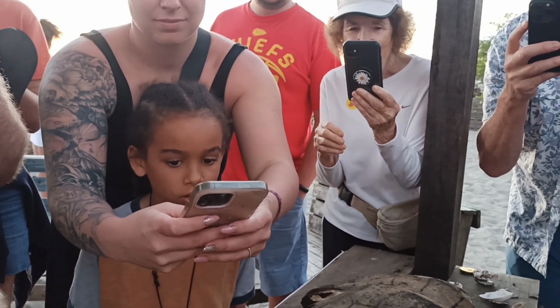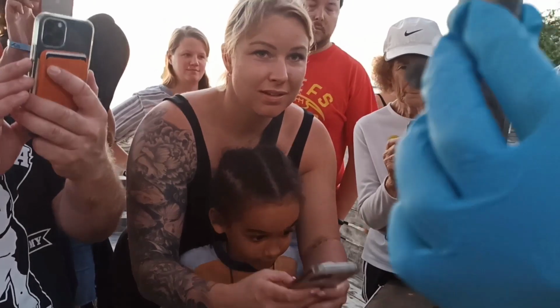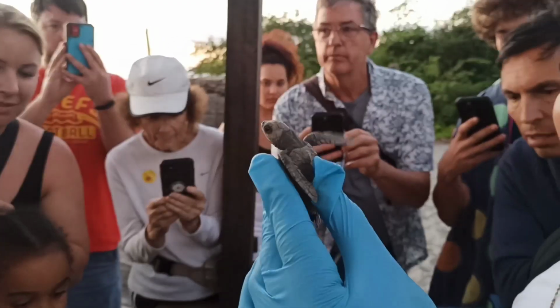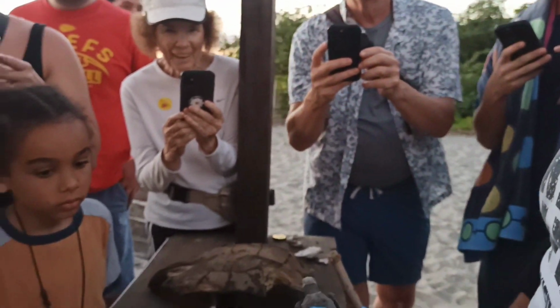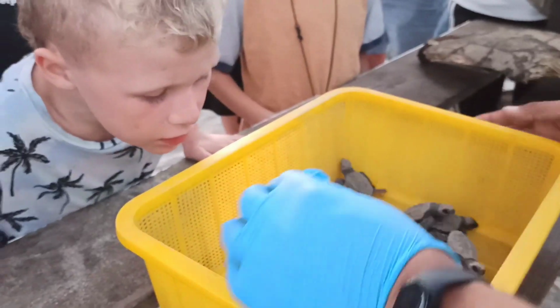Trying to get closer. Much better. Olive Ridley baby turtles. Wait. Please. Here we go. That one's on his back too. Ready to swim. She's already prepared. Okay. So, this baby is hatching in the morning. Vale, as I told you before, we can keep them no more than 12 hours, everybody.